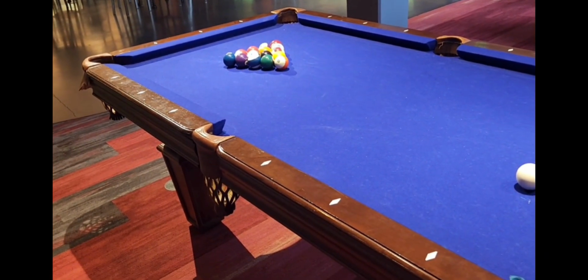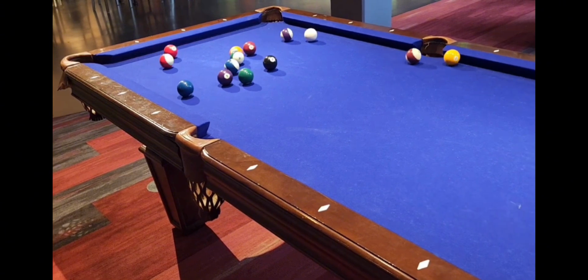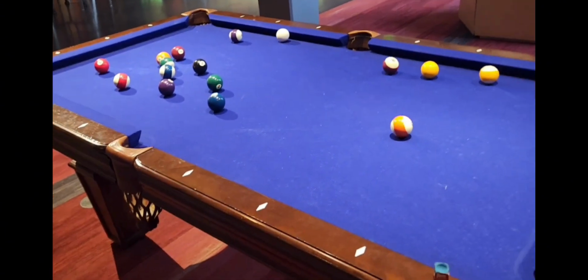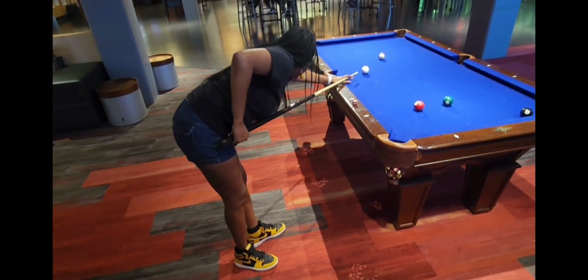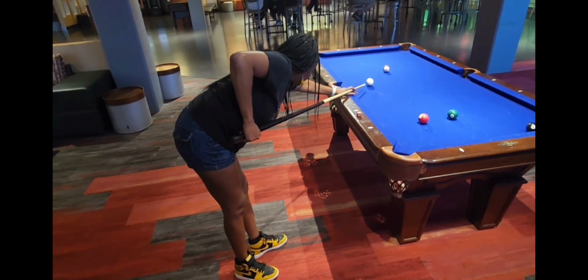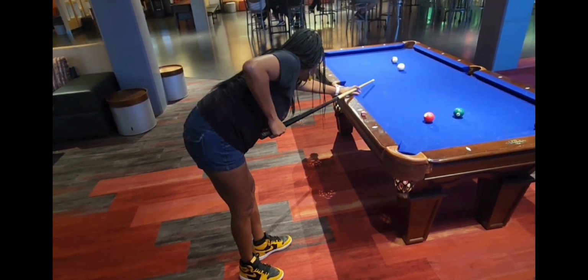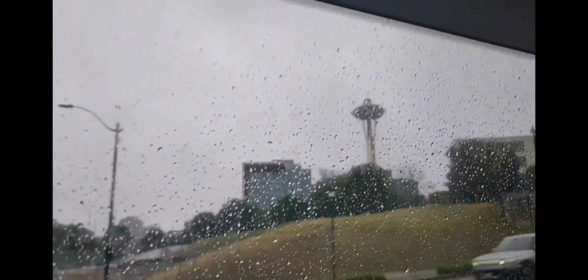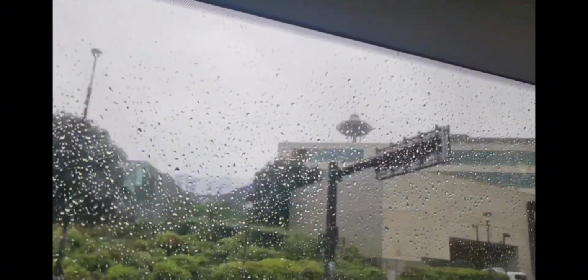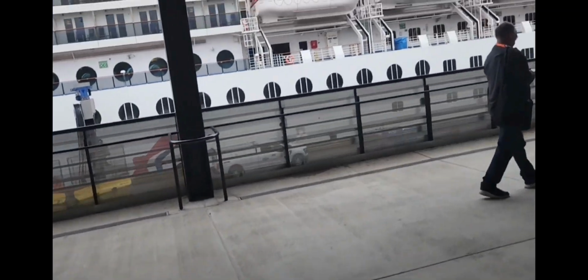The last shuttle leaves at 8 o'clock, so I got there just in time for my wife to beat me in her game of pool. That's all right. I'll get her later. I'm more into other stuff than pool, but as you can see, I didn't fare too well on the pool table. But they also had a separate third shuttle that'll take you not from the airport, but from the hotel to the actual cruise terminal.